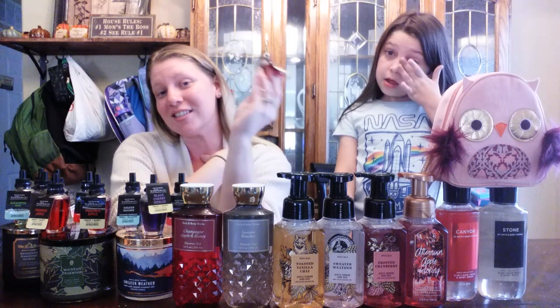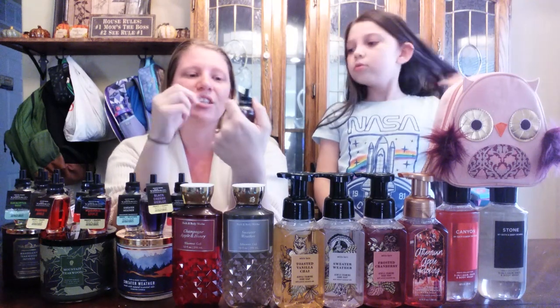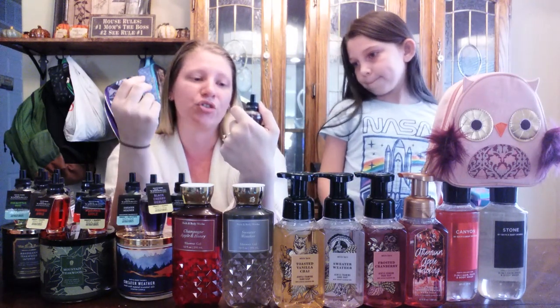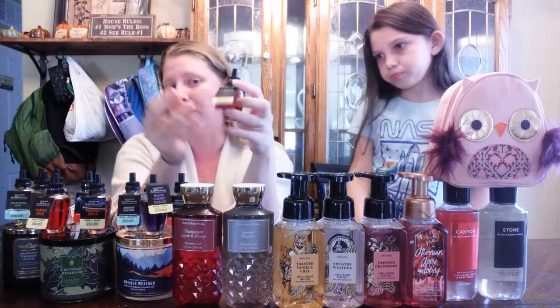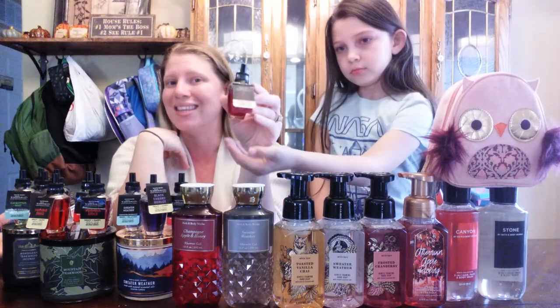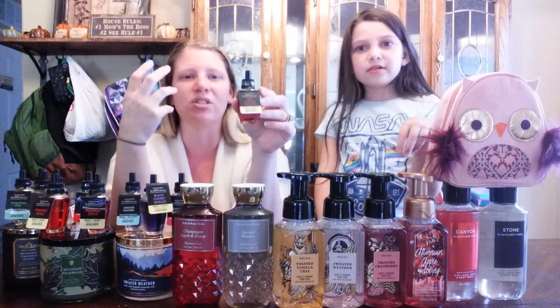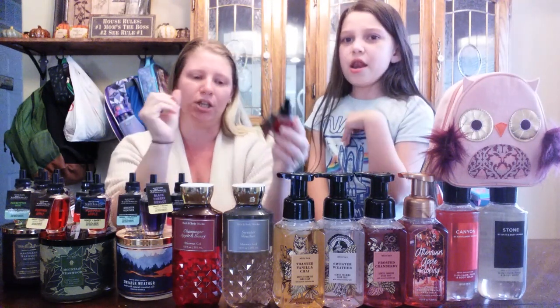This is hers. It's a really beautiful, very fruity smell, and it's pinkish red. The notes are fresh cranberry, spiced pumpkin, and crisp apple. I personally have not smelt the pumpkin in it. You get a little hint of cranberry and mostly the crisp apple, which smells really good. It doesn't smell like pumpkin.